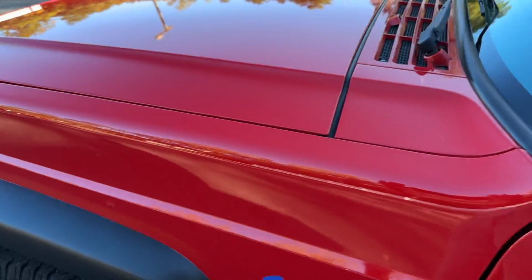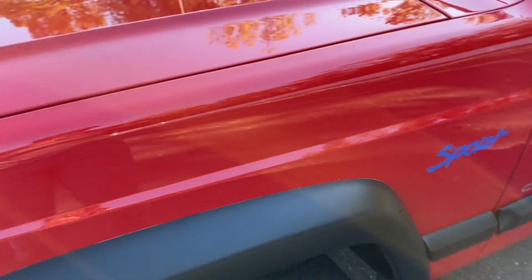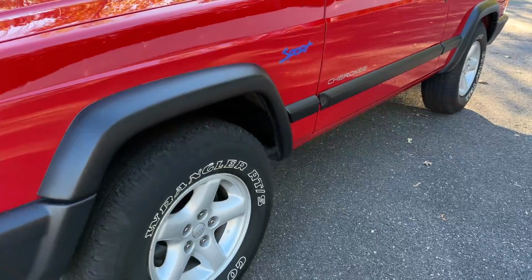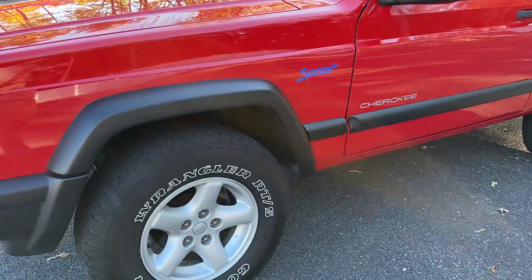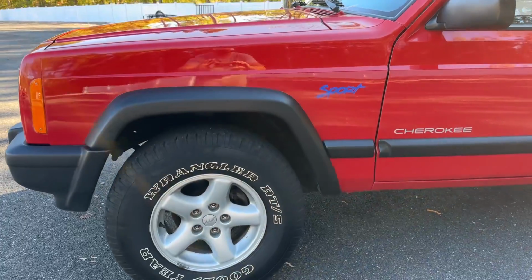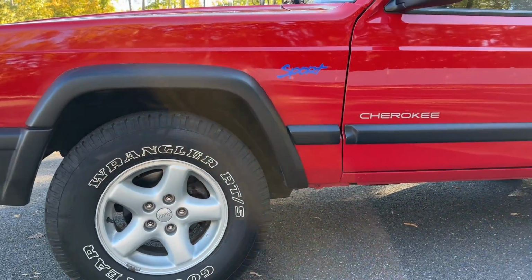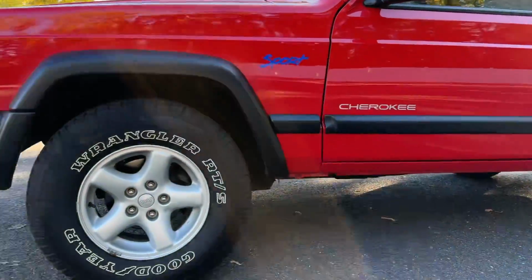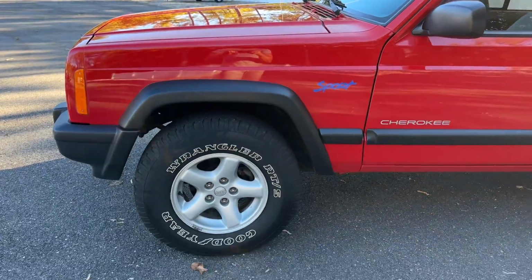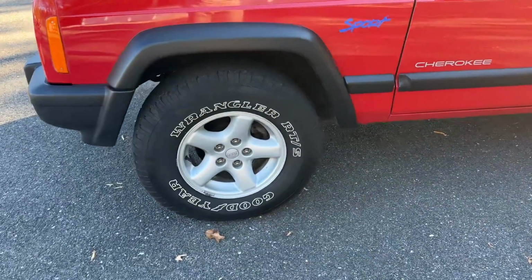If I didn't mention earlier, this Jeep is a '98 with 83,000 original miles. It's a 2-owner, Carfax certified, guaranteed vehicle. Flawless history, flawless Carfax, clean and clear title. And for the miles, honestly, probably top 1% of Cherokees that we've ever got in, considering the mileage.